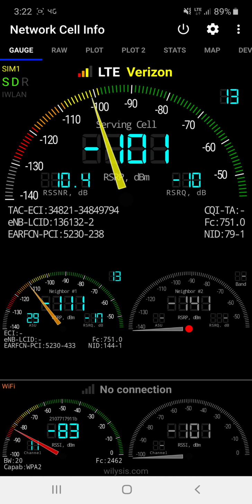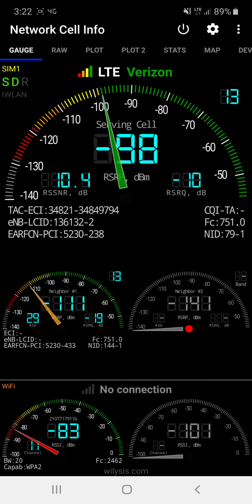So band 13. Okay, still connected. Can't really get away from this Verizon coverage, man. I'm trying, but they have really good coverage, even out in the middle of nowhere. Doesn't want to stop connecting. Shocking.